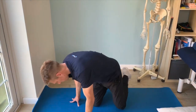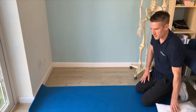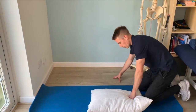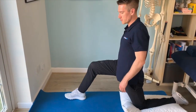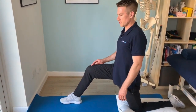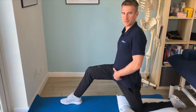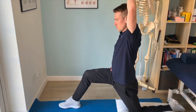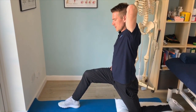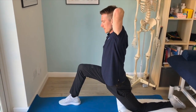So in order to stretch the hip flexors, one of the best ways to do it is to come into a kneeling position. If you've got a sore knee, then I recommend popping a cushion underneath the left knee. I'm going to take the right leg out in front, going into this lunge position. Key with this exercise is to keep the back nice and tall, and we're going to put the right hand on your pelvis, and to make the stretch a bit stronger, put the left hand behind the head. From there, you're going to lunge forwards, but keeping the back straight.